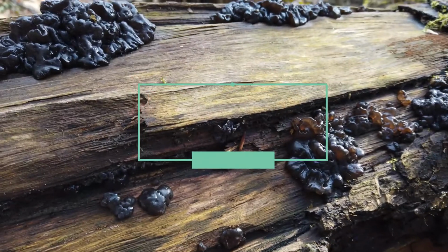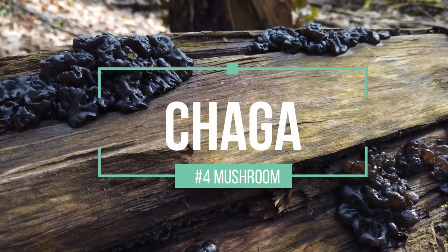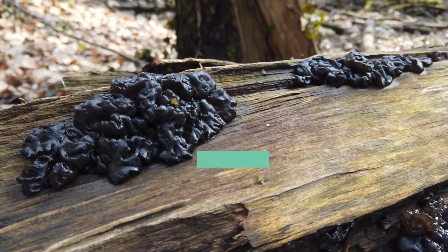All right, the fourth and final top mushroom that we have on our list for cancer fighters is the Chaga mushroom. So the Chaga mushroom is known for its anti-inflammatory, antibacterial, antioxidant, and anti-tumor properties that are essential for cancer treatment and prevention. So many studies have documented the Chaga mushroom for its ability to fight liver, breast, uterine, and gastric cancers. So those are the cancers that have been most studied alongside Chaga mushroom.